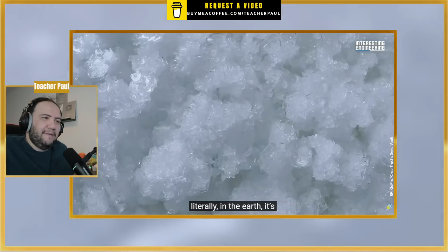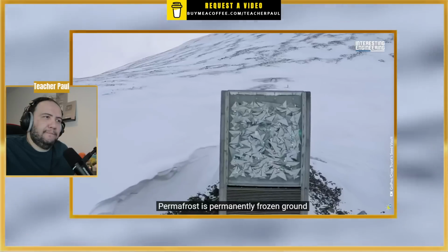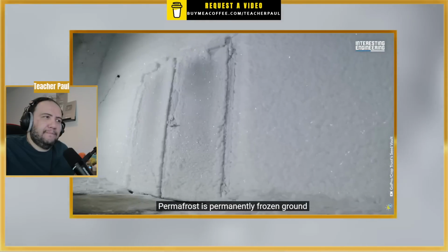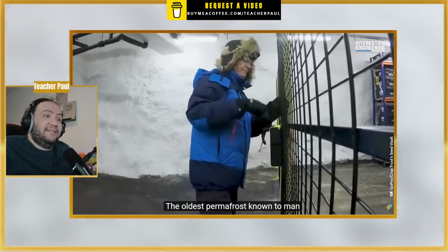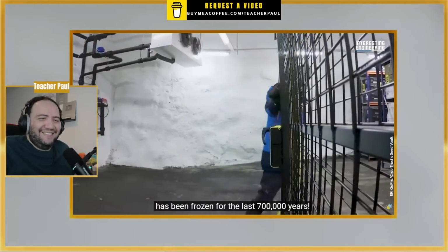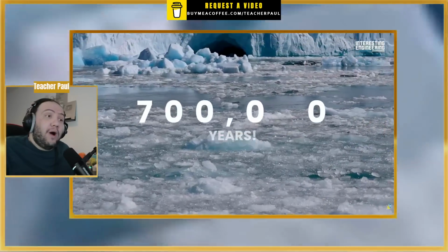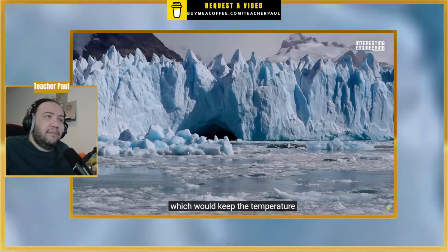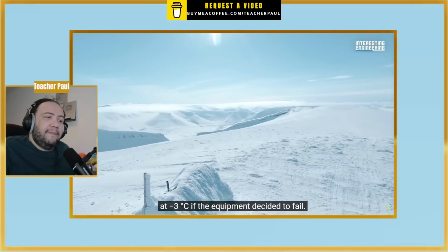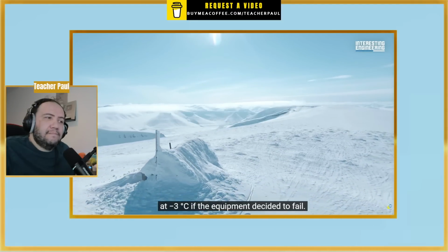is buried literally in the earth, it's surrounded by permafrost. Permafrost is permanently frozen ground that stays below 0 degrees Celsius for 2 or more consecutive years. Nice. The oldest permafrost known to man has been frozen for the last 700,000 years. Wow. In this case, the seed vault is surrounded by permafrost, which could keep the temperature inside the vault at minus 3 degrees Celsius if the equipment decided to fail.